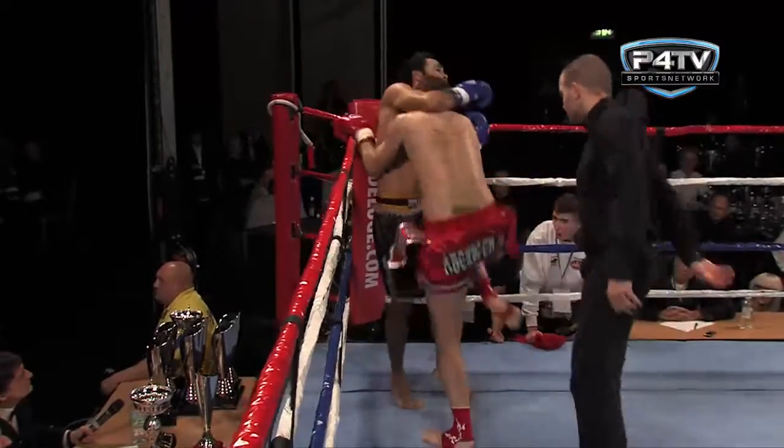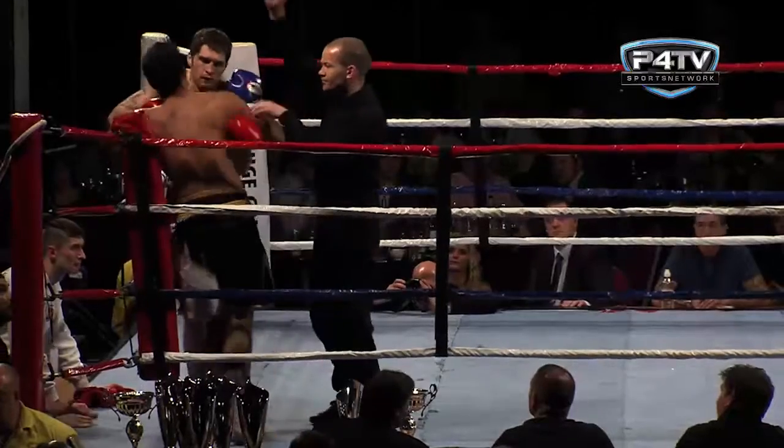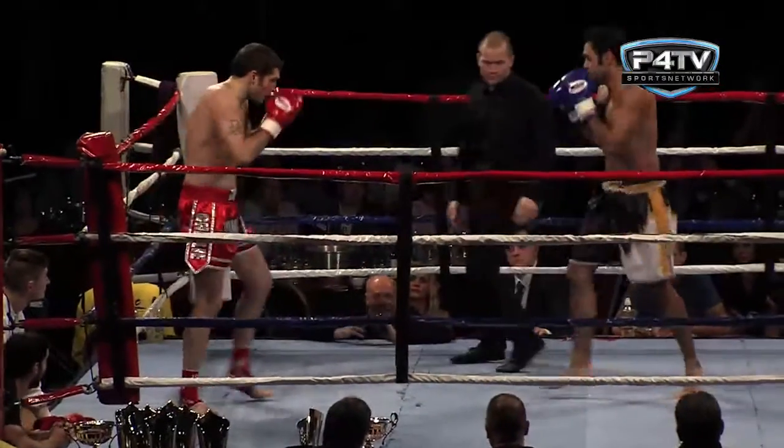Here we go again, not very much happening. That's the first strong knee to land, and again the Dutchman immediately goes to tie it up. Yeah, Nicky's not even particularly looking to work in the clinch. He's looking to break, he's looking to smother and get it broken up.